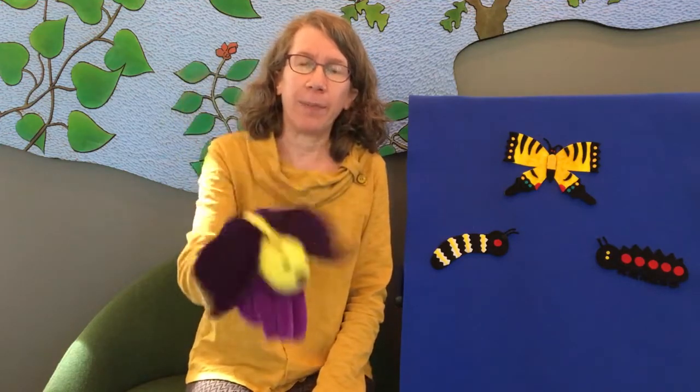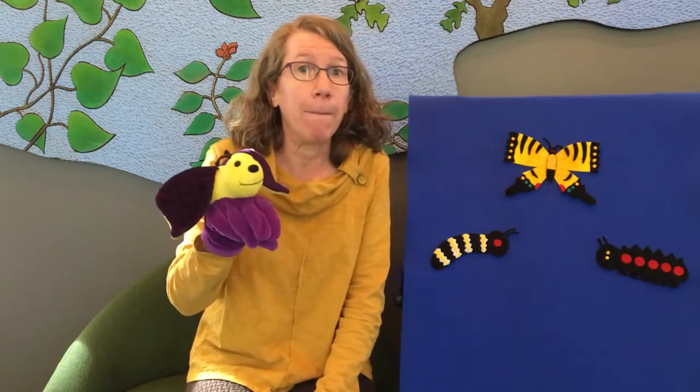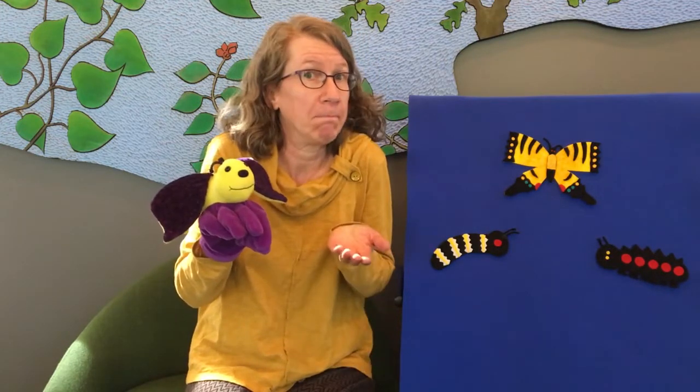Now today I brought my friend Butterfly. Look at that, Butterfly has great big wings. We are going to do some stories about bugs. Do you like bugs? Do you? Do you have a favorite bug? Have you seen any bugs crawling around or flying around in the grass lately? They're starting to come out now that it's spring.